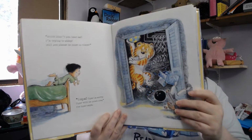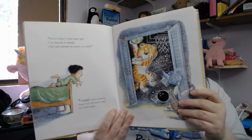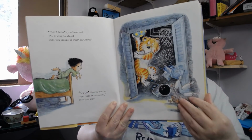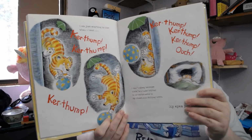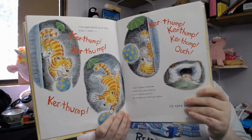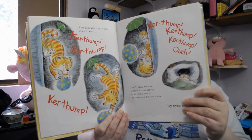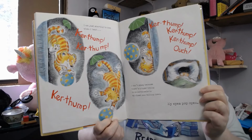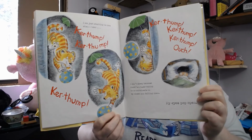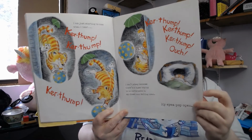Shh, didn't you hear me? I'm trying to sleep. Will you please be quiet in there? Oops, Tiger is sorry. Tiger will be quiet now, the tiger says. I'm just starting to doze when I hear... I can't sleep because there's a tiger trying to do cartwheels in my closet and falling down.